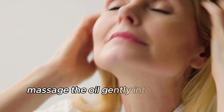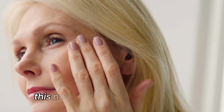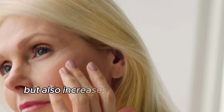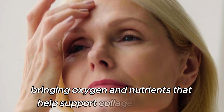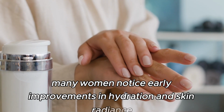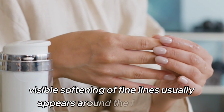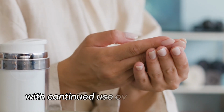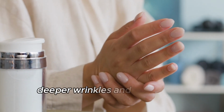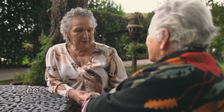Massage the oil gently into your skin for 2 to 3 minutes using slow upward circular movements. This not only improves absorption but also increases blood circulation to the skin, bringing oxygen and nutrients that help support collagen formation. Many women notice early improvements in hydration and skin radiance within the first week. Visible softening of fine lines usually appears around the 4th week. With continued use over 3 to 6 months, deeper wrinkles and overall skin firmness often improve further. Some women even report that friends and family begin commenting that they appear noticeably younger.